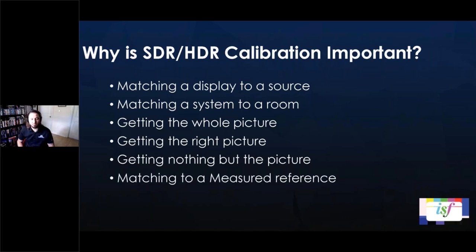We're matching everything to a measured reference. We're going to use some tools to help us with this, but we know in a video system what white should be, so we're going to tune that TV and that video system to that white, things like that.